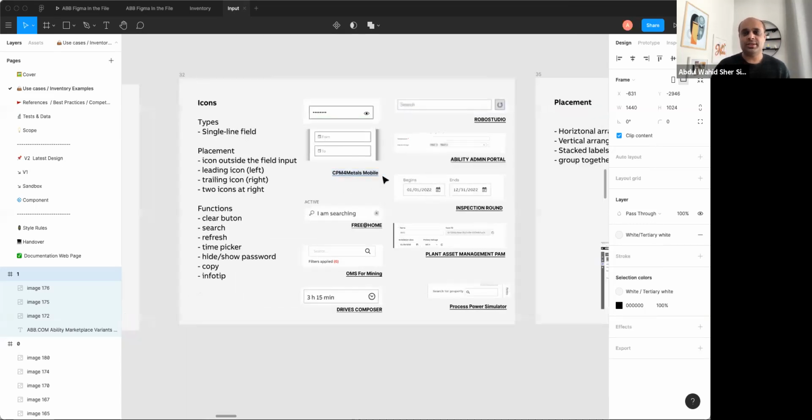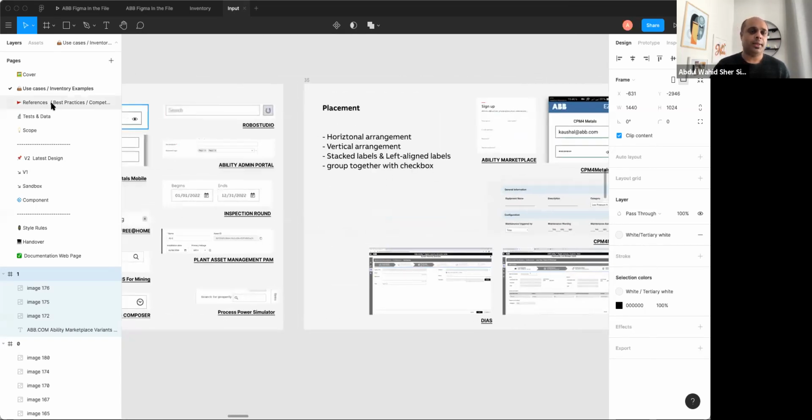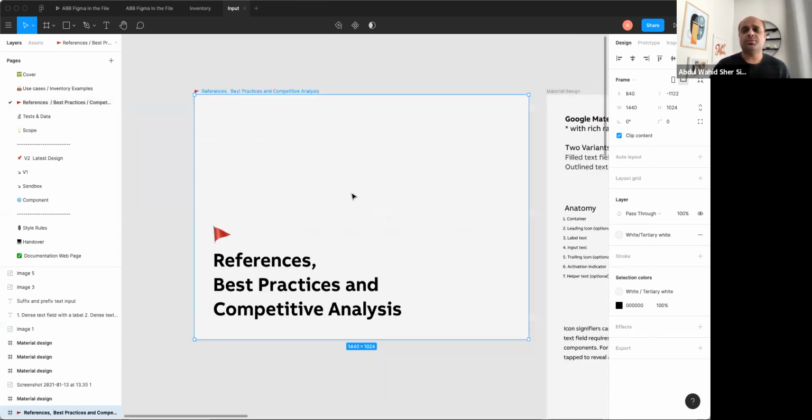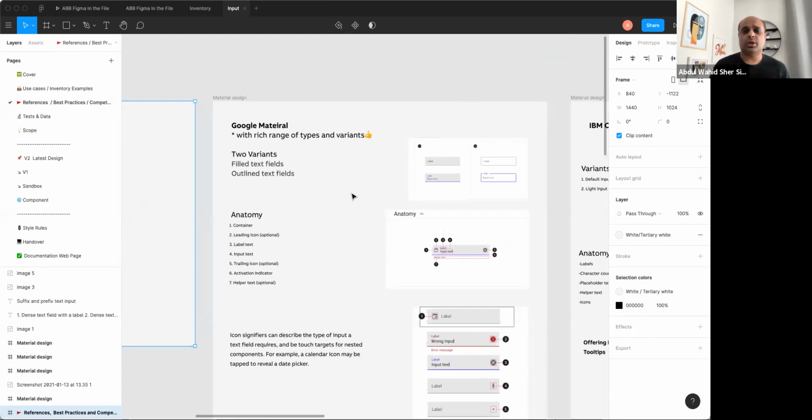Yeah. So this is inventory. Next is references and best practices. As I mentioned, that's picking up something and seeing how other people are doing it. For example, how Google Material tested their floating label and moved away from it or is still using it, and why they're using it, and just understanding that background. Or if there's any other product or competitor doing really cool stuff, understanding that and how we can make a better product compared to theirs.